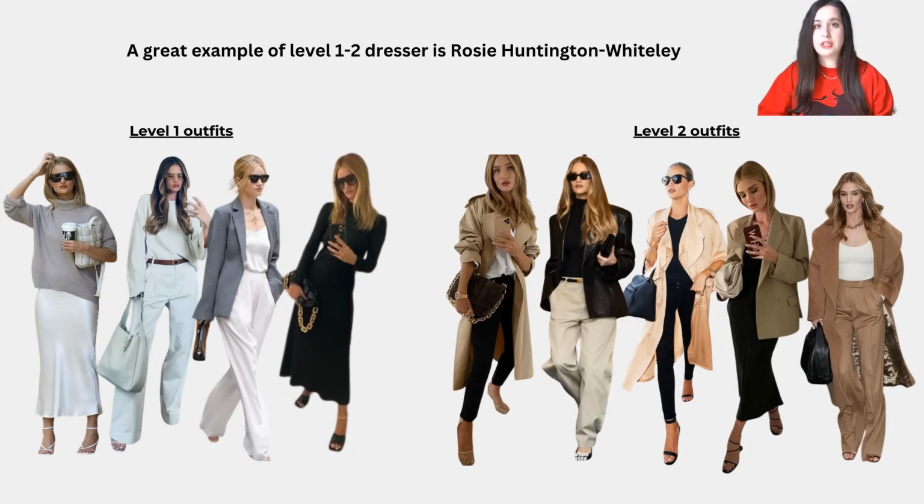And I would say someone that dresses a lot like that is Rosie Huntington-Whiteley. I don't see her almost ever in anything colorful. She still makes very interesting and stylish outfits.